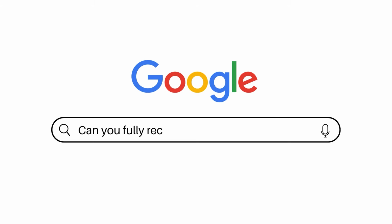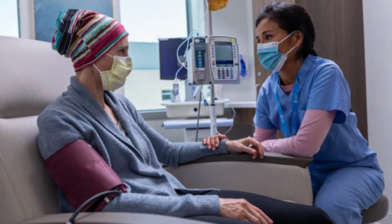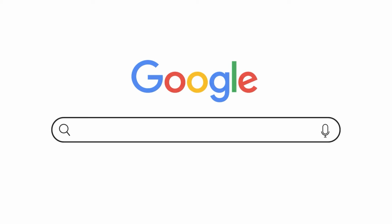Can you fully recover from lymphoma? My answer is yes. If it is diagnosed at an early stage, treatment is given and the patient is regularly following up with his treating oncologist, then the patient can definitely fully recover from lymphoma.